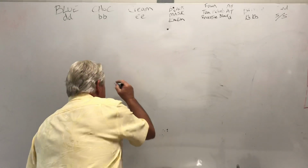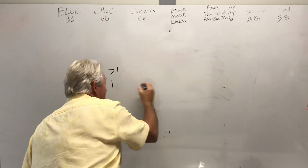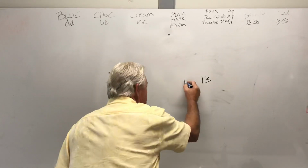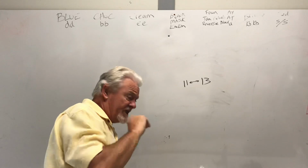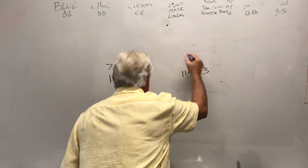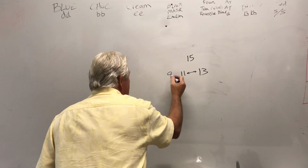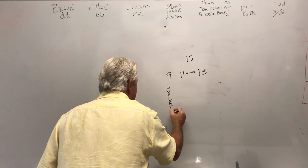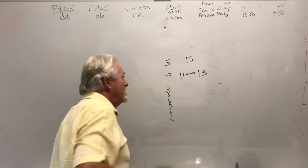But progesterone levels start on day 1, they are less than 1. And typically by day 13, the dog is ready to be bred. Typically we breed dogs somewhere in this range here, 11 to 13. It's not definitive, but it's an approximation. The progesterone level will be 15 at that point. About day 9, the dog is ovulating. Ovulation. And that typically is a reading of 5.